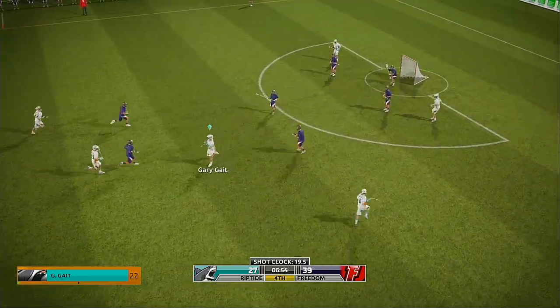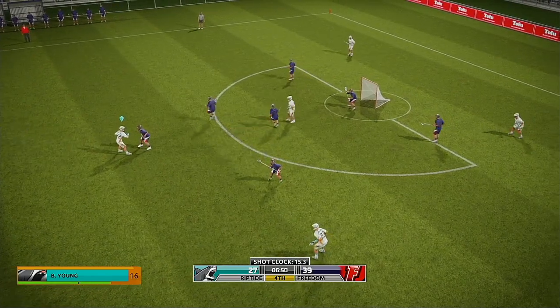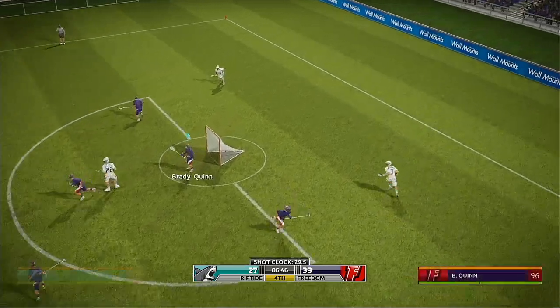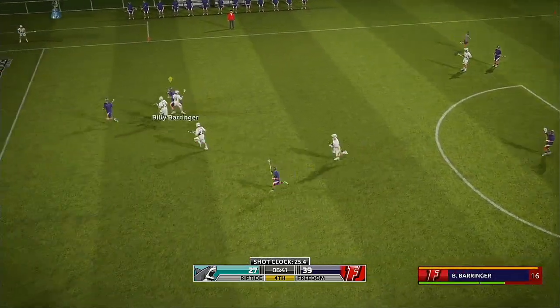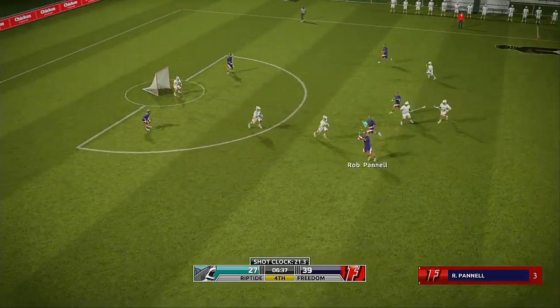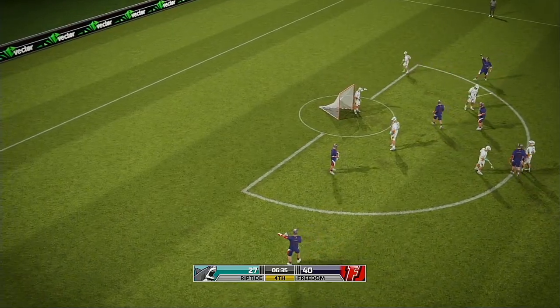Young. Ball top center. With the chance. Oh, quick thinking. Brady with the save. The home team will be happy with his performance and goals so far. Ball top center. Lou shoots. Group force and a goal.